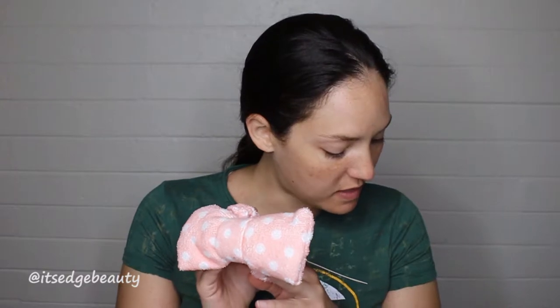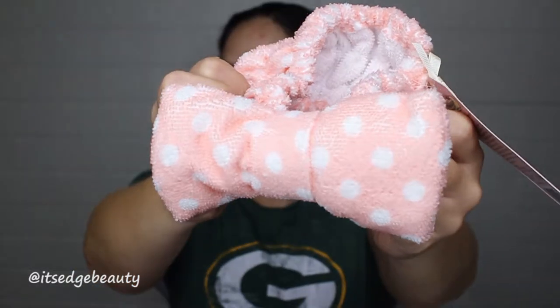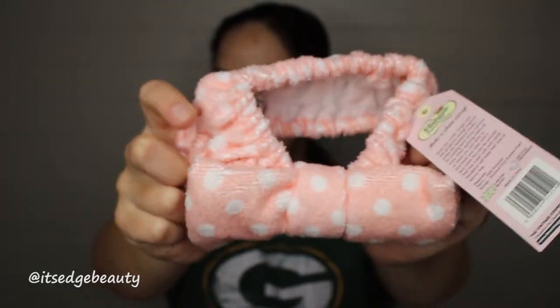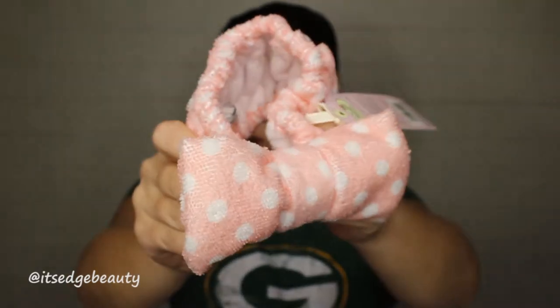And the last product is this really cute little hair holder, little headband. It is from the Vintage Cosmetics Company, and it's called the Dolly Bow Makeup Headband. I think this is so cute. It's got a little bow, and it is a kind of towel-y material, so it's good if your hair is wet. Great if you're putting on your makeup. And that retails for $4.99.